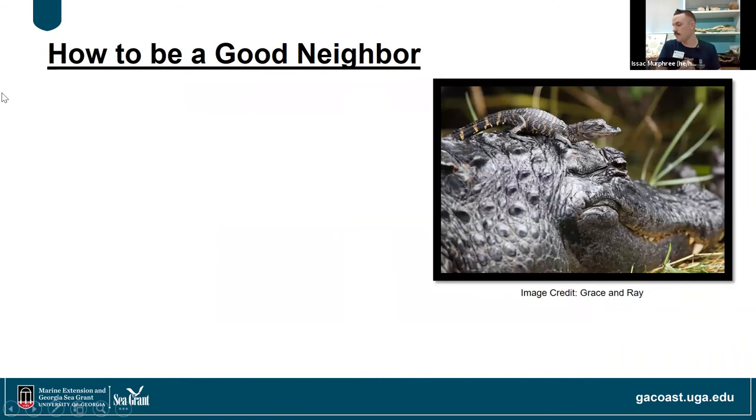So, most important slide of the whole presentation, how to be a good neighbor. Rule number one, never, ever feed an alligator in the wild. Just don't do it. It's not a good idea. And it can lead to nuisance gators and problem alligators.